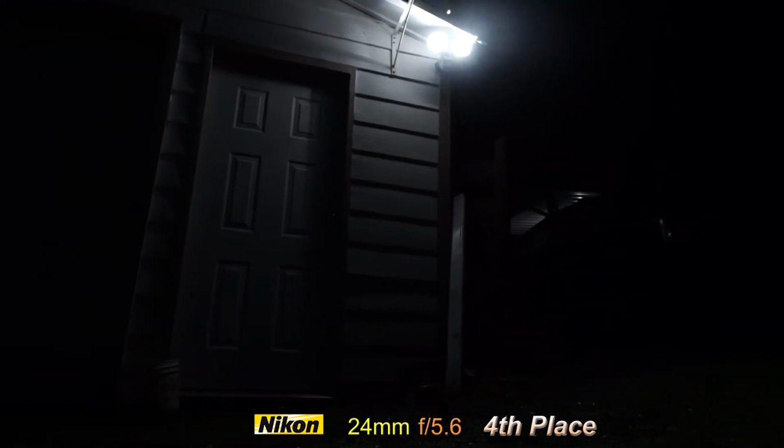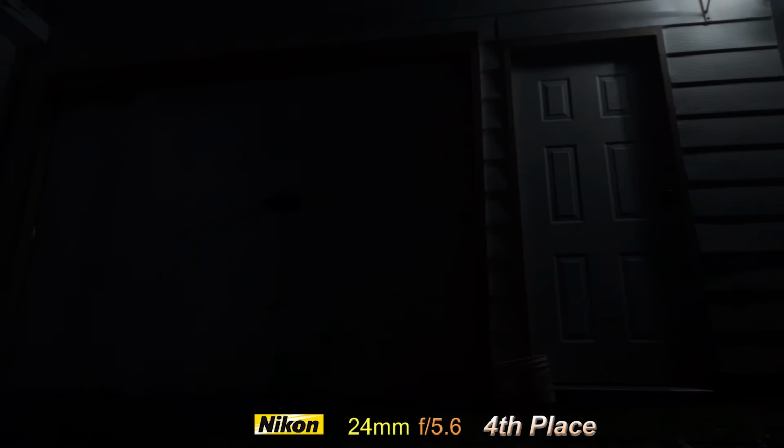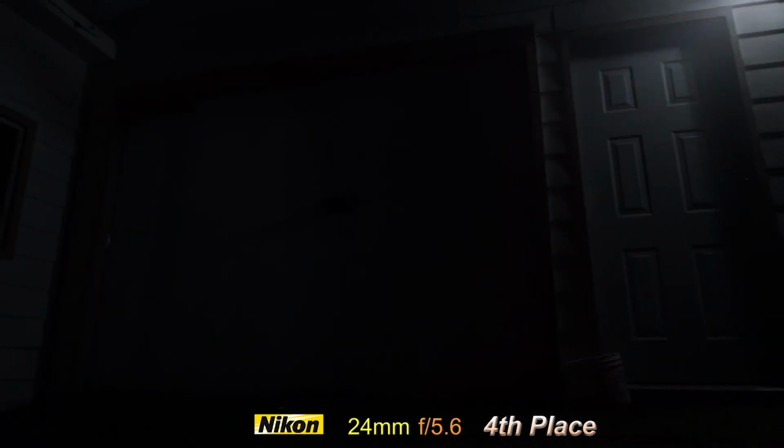In 4th place was the Nikon, because it has the most blooming around the lights. It too shimmered twice, and bloomed briefly in the upper right with the light source out of the frame.